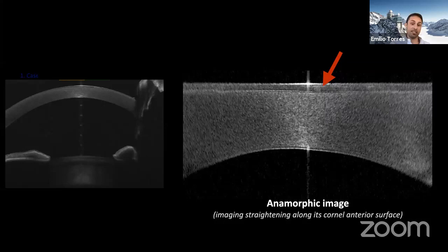And now this is another interesting tool that the MS39 brings us. It's what you call anamorphic images. So basically it makes the anterior surface straight, and here we can see the cornea in a way that we were not used to seeing, but we can see, of course, at very high resolution. If you note, we can see even the Bowman layer.